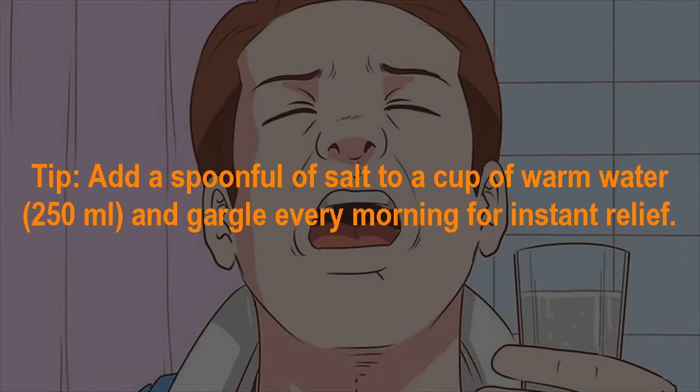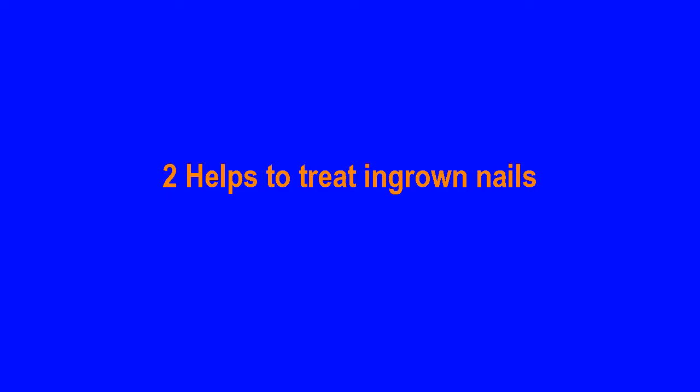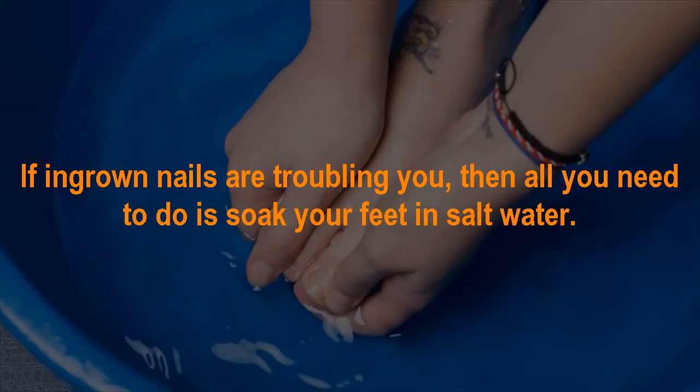Here are 6 natural remedies to relieve a sore throat and stop it from worsening. Tip: add a spoonful of salt to a cup of warm water, 250 ml, and gargle every morning for instant relief.